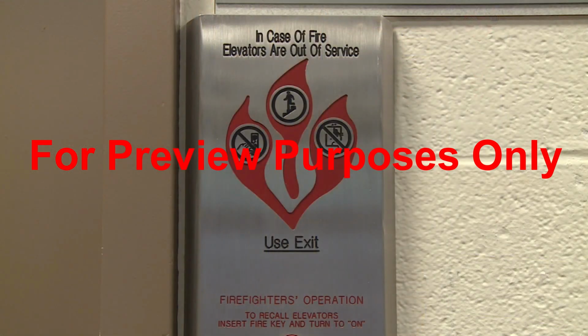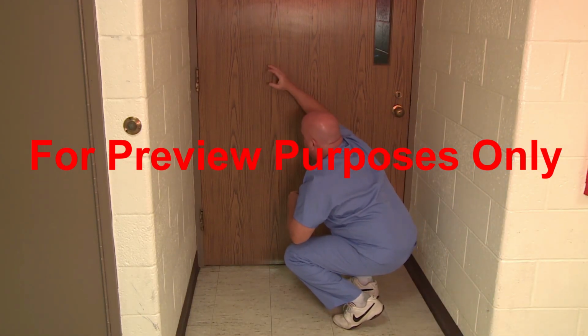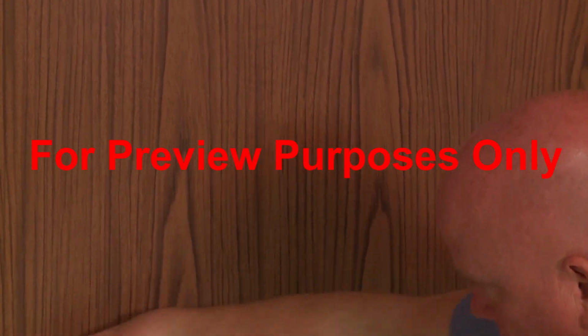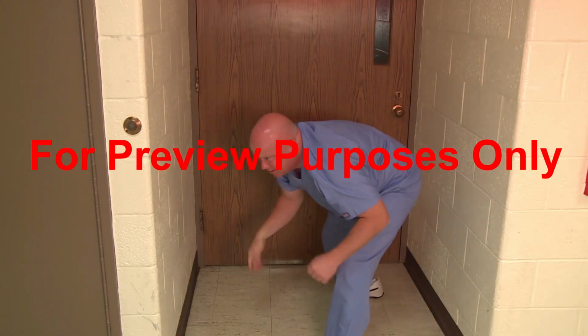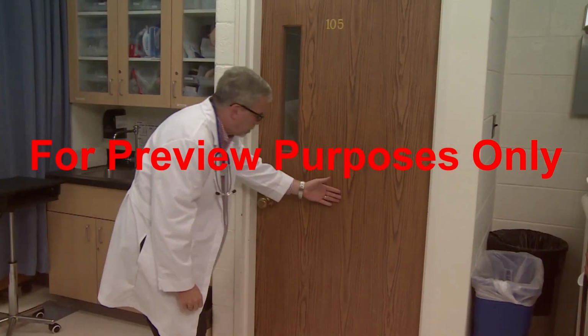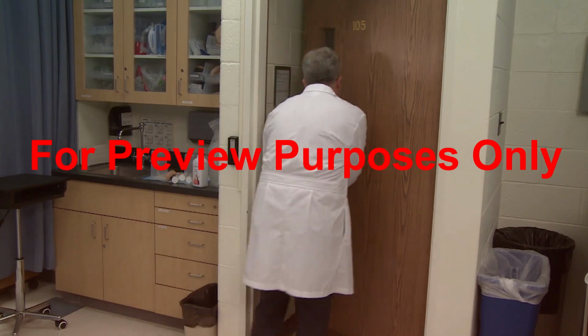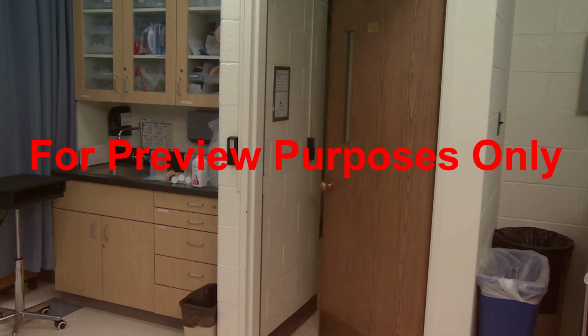Never use elevators to get out of a building in an emergency. If the power fails, you could be trapped inside. Use the stairs instead. If you come to a closed door, feel it before opening it. Doors that are warm or hot to the touch probably have smoke and flames behind them. Do not open them. If a door is cool to the touch, you can proceed through, but remember to close it behind you to keep the fire contained.